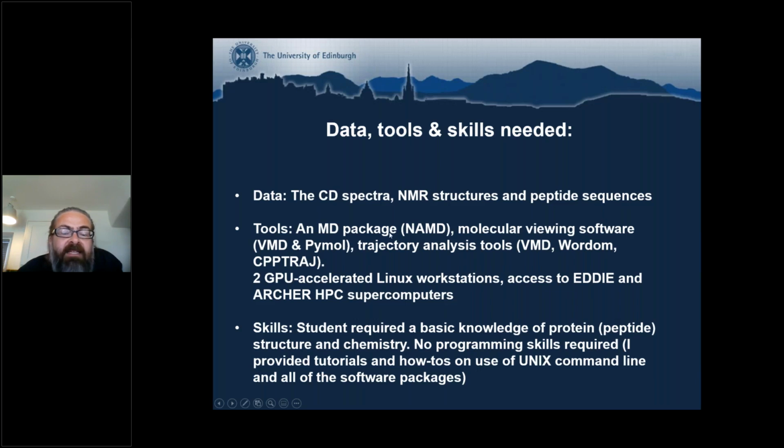So as related to NAMD, the authors of NAMD also supply a molecular viewing package called VMD, and we also make great use of PyMOL as well. And then we also needed trajectory analysis tools to actually make sense of the heaps of data that a long molecular trajectory generates. So again, VMD has some built-in tools for this, and we used some other packages, WORDOM and CPPTRAJ. So that's it in terms of software.